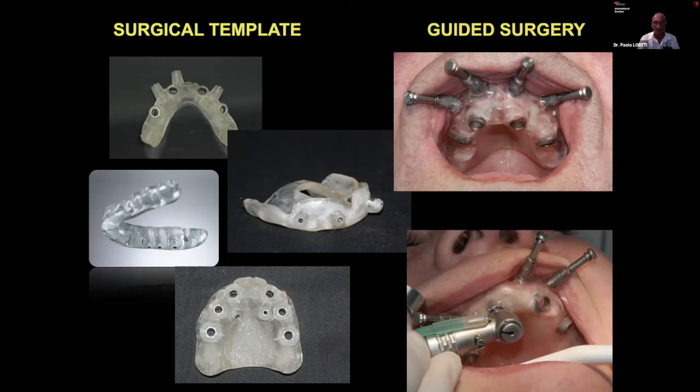If you have to treat an entire jaw, the surgical template must be fixed to the mandible or to the maxilla with some pins. You can use pins like this, or you can use osteosynthesis screws. You can fix the surgical template in vestibular position or in palatal position. It depends on the preference of the surgeon. The most important thing is that the surgical template fits perfectly on the maxilla or the mandible. If it doesn't fit perfectly, you introduce an error in your surgery.